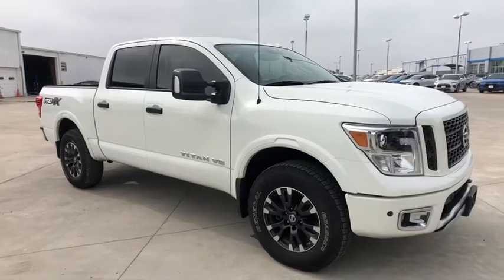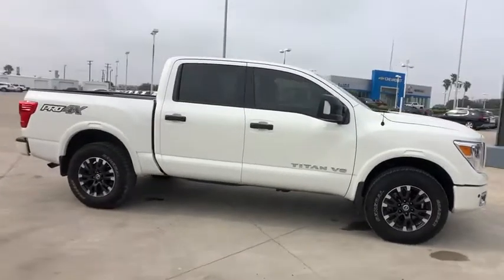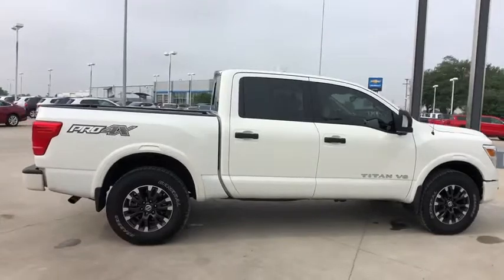Make a great choice today with the 2019 Nissan Titan. The Titan houses the Endurance V8 engine, the largest standard truck engine in its class. But the benefits don't stop there.